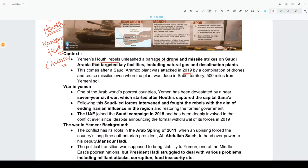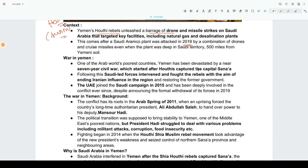War in Yemen. One of the Arab world's poorest countries, Yemen has been in a civil war for the last 7 years. This happened after the Houthis captured Yemen's capital, Sana'a. Following this, the Saudi-led forces intervened and fought the rebels with the aim of ending Iranian influence in the region. Why? The Houthis are believed to be supported by Iran, which has started a proxy war through the Houthi rebels. The UAE also joined the Saudi-led coalition in 2015. However, now the UAE has withdrawn.